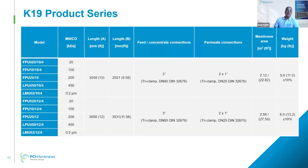All right, next slide. This slide shows the 10 and 12 foot lengths that we make. It also covers the size of the inlet and outlet connections, the membrane surface area, and how much these modules weigh when empty. Once again, these are the different molecular weight cutoffs that we manufacture each one in, 0.2, 450, all the way up to 20. This gives an understanding of how much surface area is in one of these modules. When we're talking about filtration, membrane area is king. Generally, the more surface area you have, the faster things go, and hopefully the better things go as well.